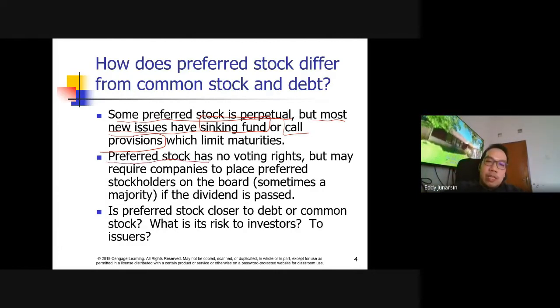Again, preferred stock doesn't have a voting right because the preferred stockholders are not owners. However, if a company stops paying the preferred dividend or fails to fulfill the preferred dividends, then according to the contract, there's a possibility that preferred stockholders will immediately be changed into common stockholders, depending on the contract.